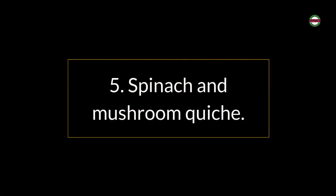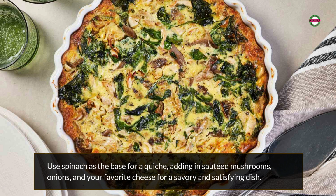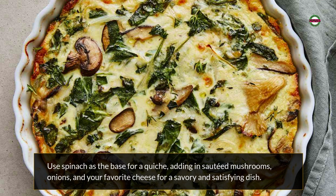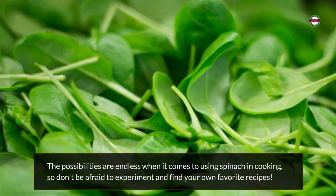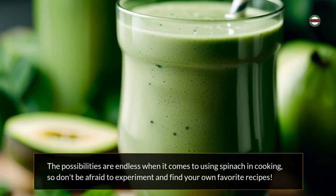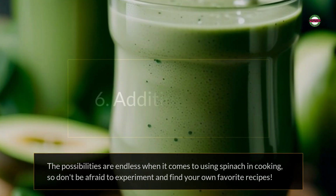5. Spinach and mushroom quiche. Use spinach as the base for a quiche, adding in sautéed mushrooms, onions, and your favorite cheese for a savory and satisfying dish. The possibilities are endless when it comes to using spinach in cooking, so don't be afraid to experiment and find your own favorite recipes.